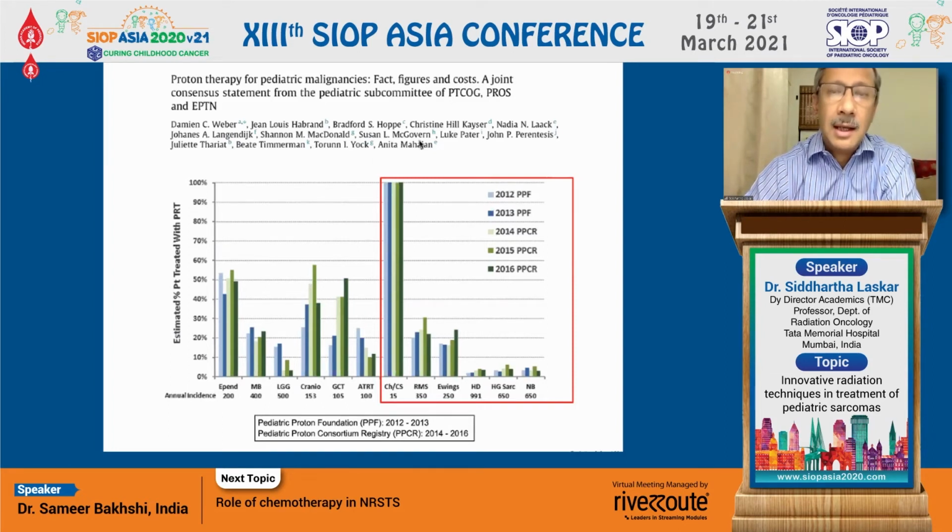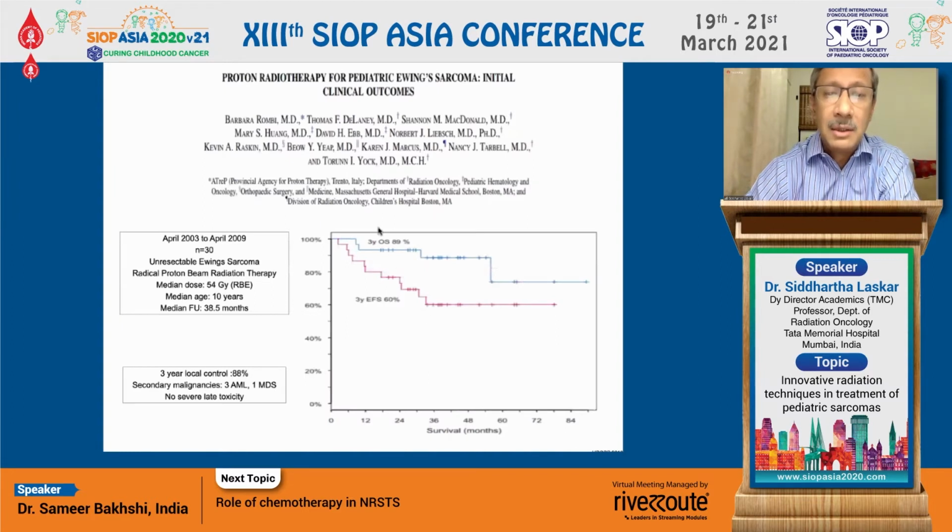Now this is data from the Proton Therapy Cooperative Oncology Group, the Pediatric Radiation Oncology Society, and the European Proton Therapy Network. And if you look at the use of protons and particles for sarcomas, almost everyone now would use proton therapy for chondrosarcomas, osteosarcomas, and chordomas. There's significant use of proton therapy for treatment of rhabdomyosarcomas, Ewing sarcomas, and other high-grade sarcomas. So there is a significant increase in the use of particle therapy for the treatment of these resistant tumors using radiation therapy wherever indicated. So let us look at some outcomes.